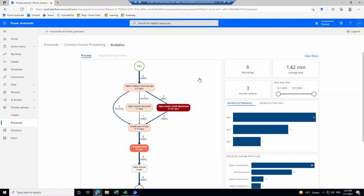Really cool stuff. This product was released back in May, I believe. It came out of preview in May. When it came out of preview, 2 new capabilities were announced: Application Insights and Automate Activities. Application Insights give you which are the most common applications used in this business process. So that gives you the capability to then go and see if there are connectors available for those applications, and if not, build them.